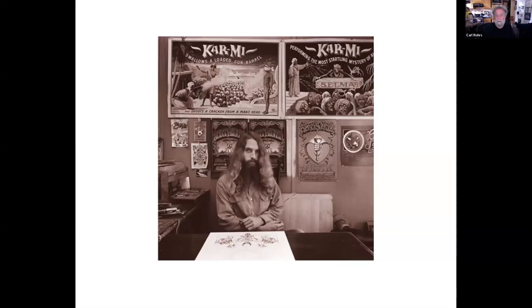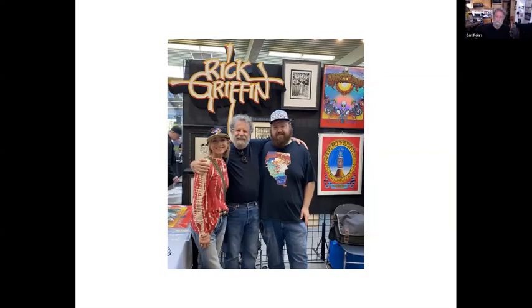So I just found this picture online a couple of months ago, and here's Rick sitting at the table with the Oxomoxua poster just being started. So there's the original of that. There's an art gallery up in Grass Valley called the Chambers Project, and they just recently did these new deluxe printings of the OXO poster. And here it is.